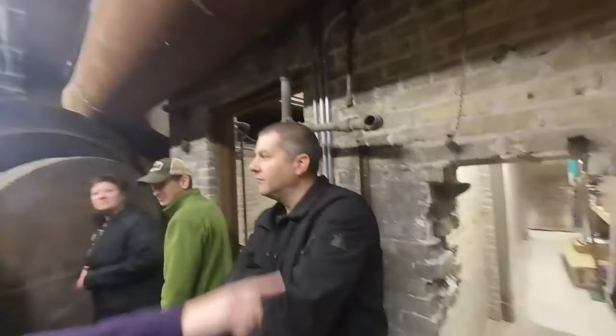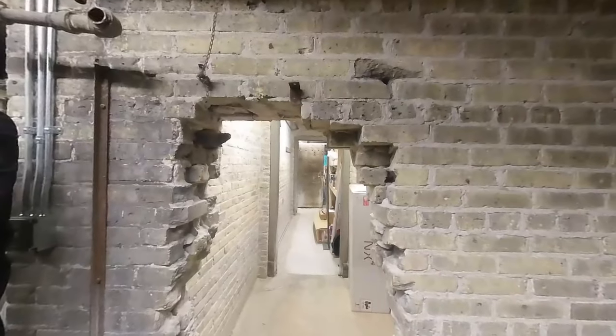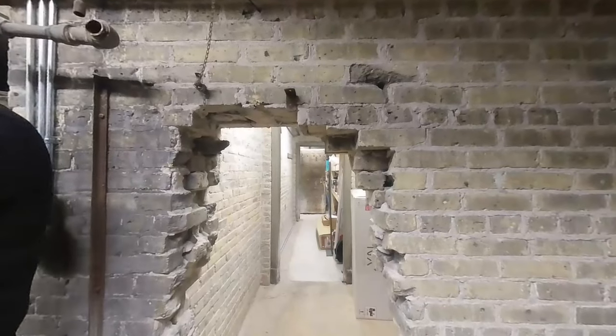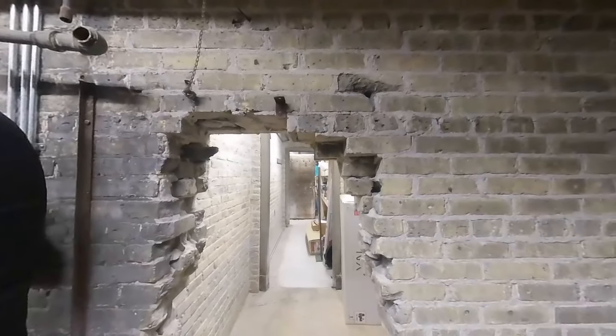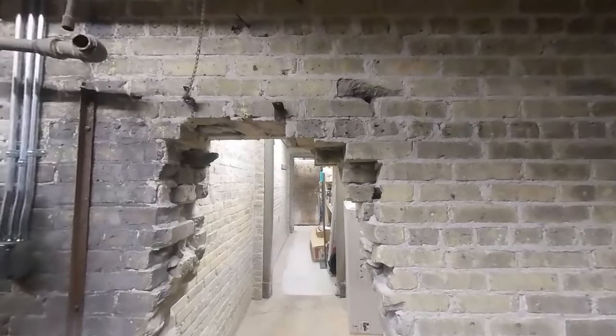Why is this open right here? Something must have happened through the years that they decided they needed an extra entrance into this area, so somebody busted through. Unless that was the only entrance and exit, they needed a second one in case something happened, or a fire. Or somebody wanted some cream city brick. Yeah, that stuff is good.